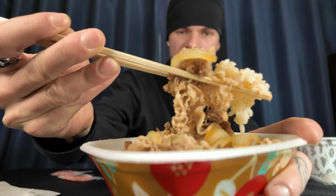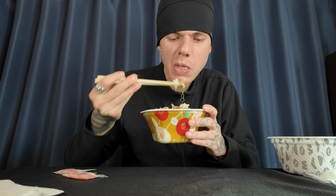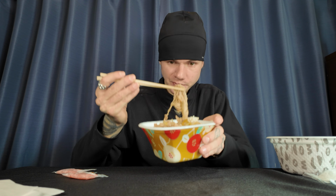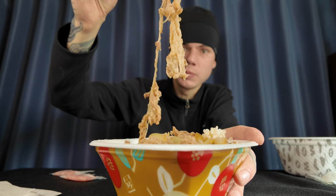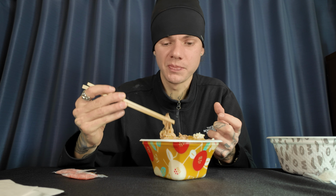I already can tell it's way drier, not as much sauce as at the other one. Let's try. Okay. The onions here are more raw, a little bit more crunchy, more fresh. The beef, instead of being infused too much with some kind of sauce, I believe they use just more salt, very salty, which I don't mind. I actually like salty food a lot. Let me try more.